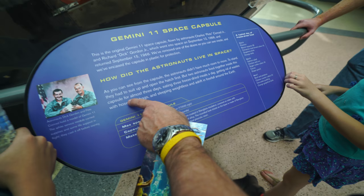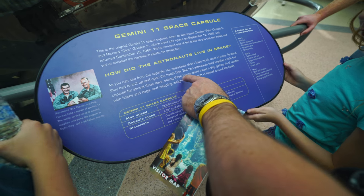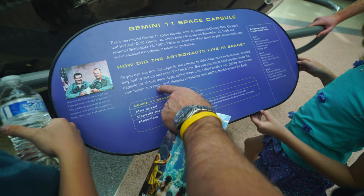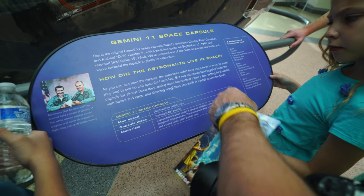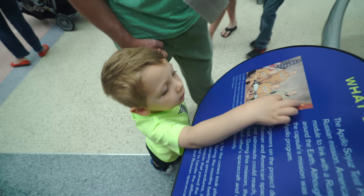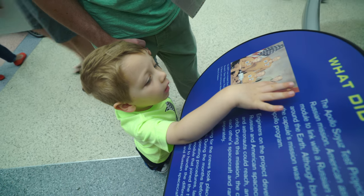Astronauts lived together inside the capsule for almost 3 days, eating 3 freeze-dried meals a day, getting rid of wastes with hoses and bags, and sleeping weightless and adrift in a free fall around the Earth. So imagine sitting there for 3 days and not being able to get up. Those are astronauts, that's right. Those guys are astronauts.